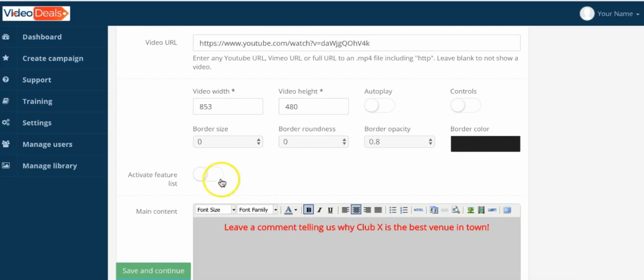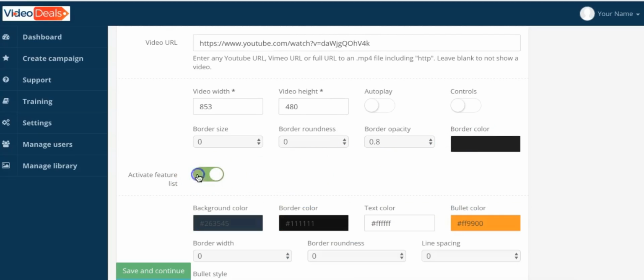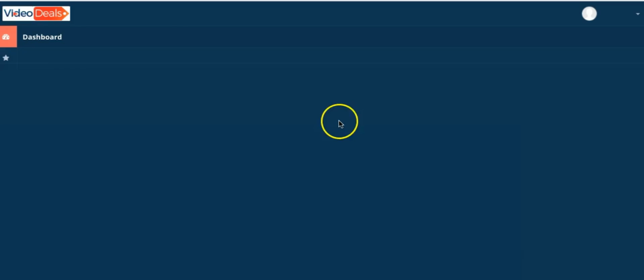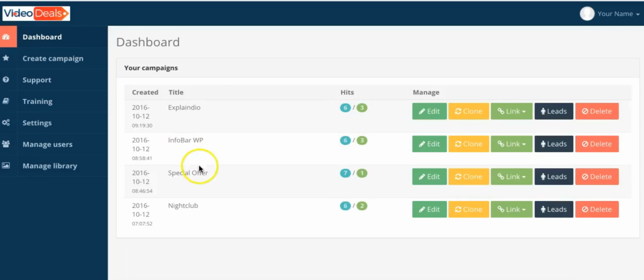But here's the really cool thing. Sometimes you want to point out certain features to a client. Let's actually go to a different product, and I'll show you why these features become so important. Let me grab this info bar right here, and we'll open up that window.